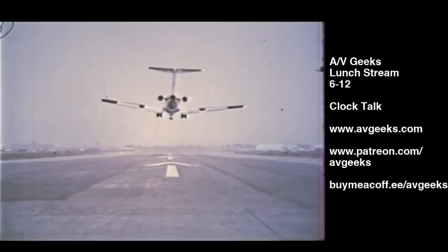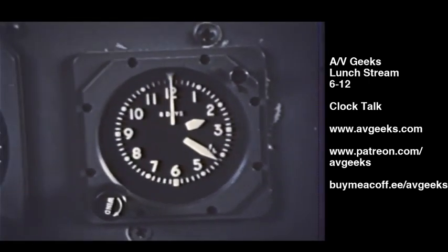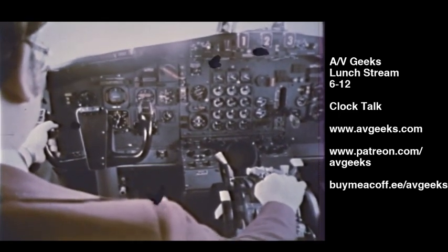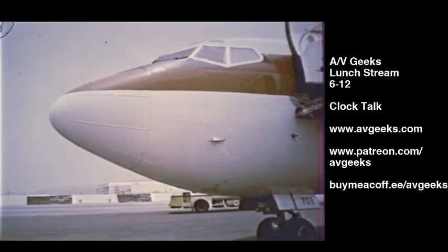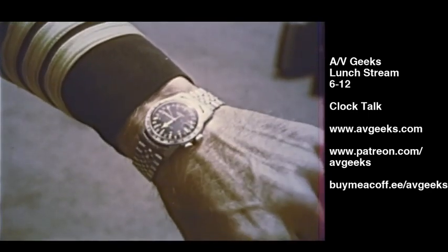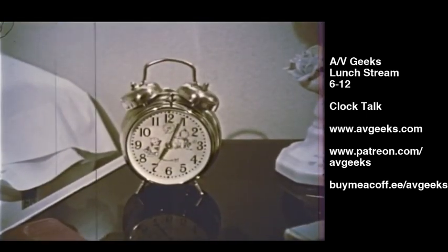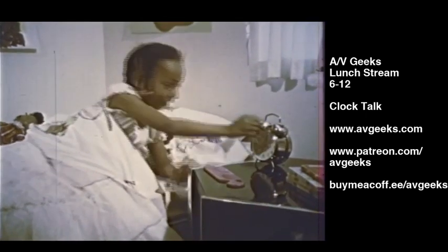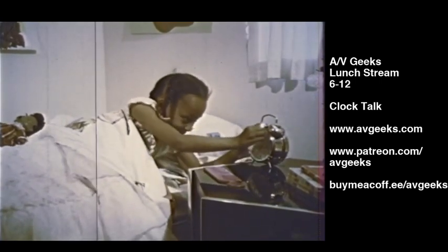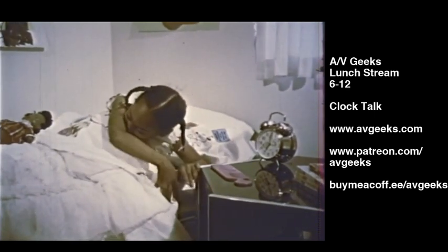Maybe I could be a jet. Since you're a clock, you could be in a jet. Pilots use their clocks to make sure they arrive when they're supposed to. Clocks are showing time for people just about everywhere and for all sorts of reasons. Hey, what's happening? The alarm clock is helping to remind her it's time to do things and go places, like school.